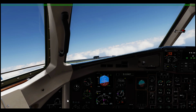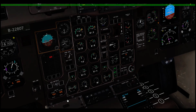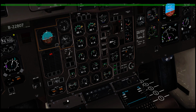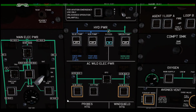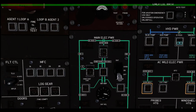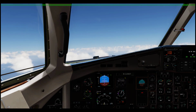Sierra Romeo Tango 7555, contact Tokyo on 126.1. Okay, what was our warning light saying here? 126.1, Prepar3D 7555. Tokyo, Prepar3D 7555, passing flight level 170 for flight level 190. Sierra Romeo Tango 7555, roger.